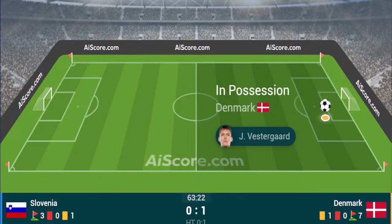Pass on to the left-hand side for Elsnik. Elsnik has plenty of space to move into. Decides to put the cross into the box. Headed away by Christiansen again. Brought down by Eriksen. Onto the left-hand side, it's passed now to Christiansen.